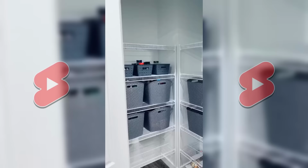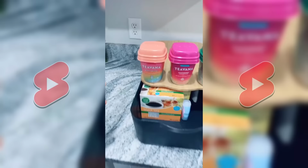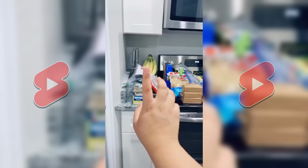Since I don't have the bins, I'm just gonna put the ones I have in place. I have a couple of these bins with the wood top, and I'm just gonna be putting my teas in here. Also, if you wanna start making iced teas at home, I recommend these three flavors. They are my favorite. I put the rest of the food in 4 piles, so they're ready for the bins that I'm getting tomorrow morning.